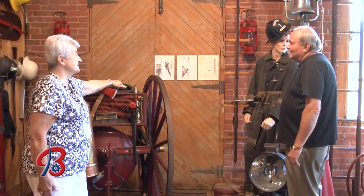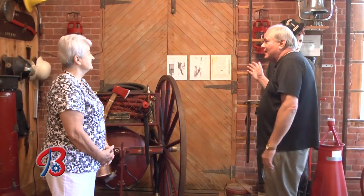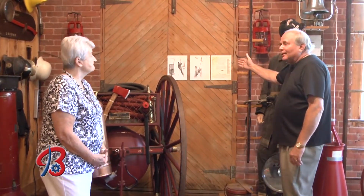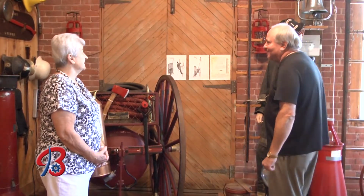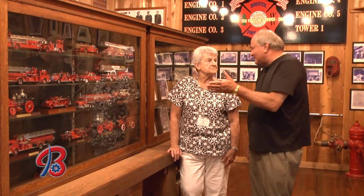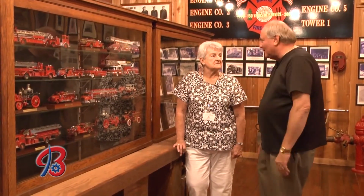You know, it's dangerous to fight fires now with all the modern equipment. You can only imagine if somebody had to hang out of a window to fight a fire. Exactly. You'd have to have pretty good courage. Exactly. You know, Kathy, I think this says everything in a nutshell, the evolution of how far we've come, this display of all the different trucks.